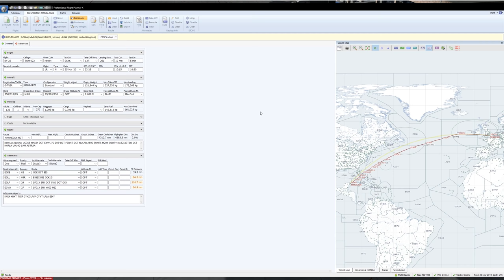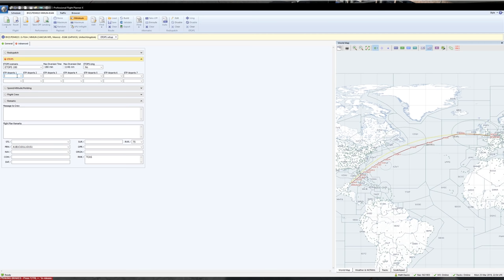So the estimated en route time is 10 hours 50 minutes. Pretty impressive. ETOPS scenario, I don't know what they use on the 78. I'm just going to assume it's 180, like standard twin engine. I actually don't know. But for our route, we can take St. John's, and we could also take Shannon as well. And that should just about make it.